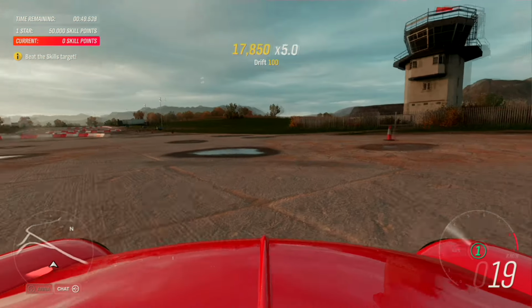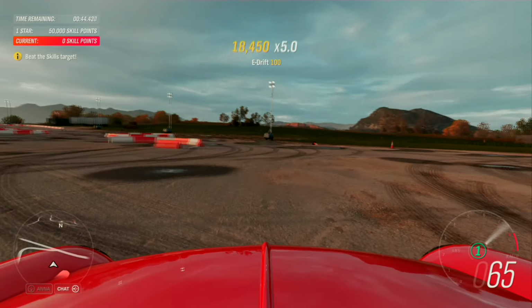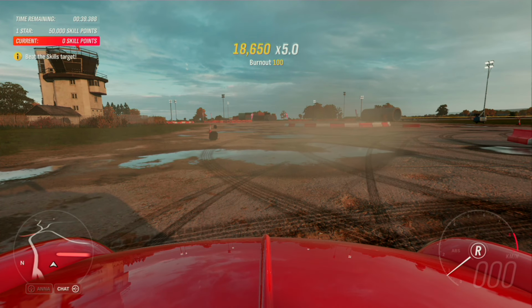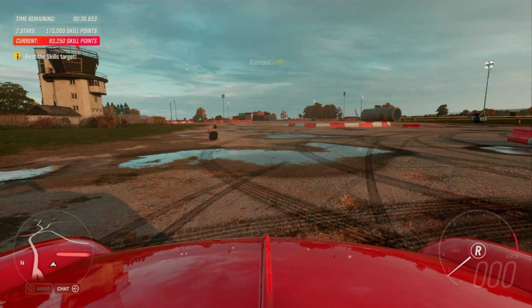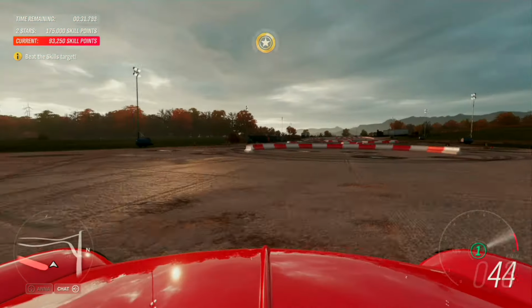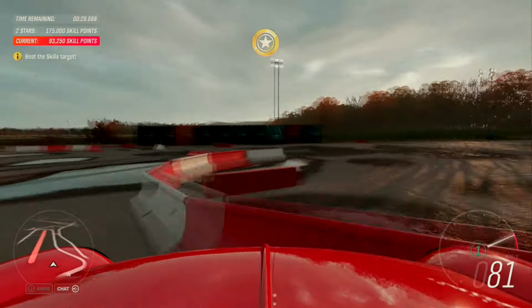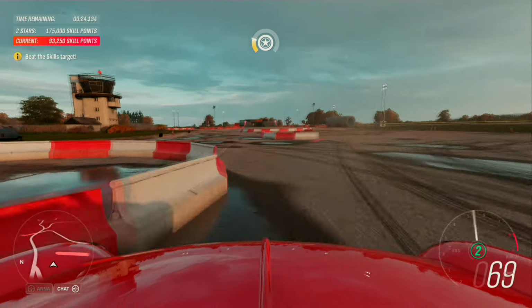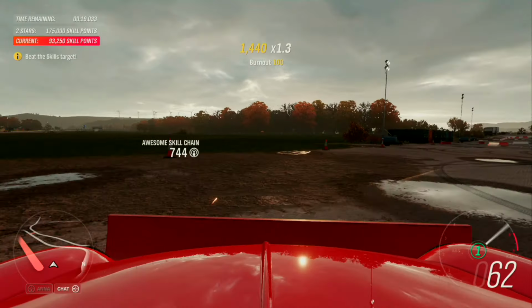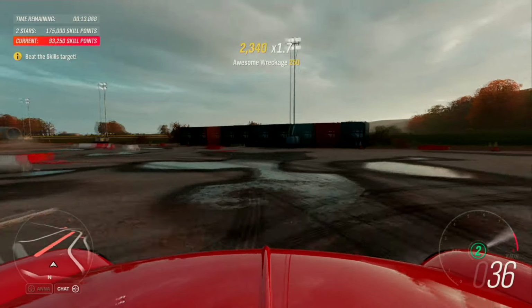I'm a bit above the skill for it, to be honest, so I guess you just stop and cash in the points rather. Come on. I don't care about the high score and shit like that. I'm just doing this now. As soon as you hit the things, it cycles. Once you come to a stop, yeah, it kills.